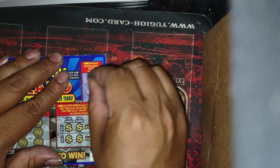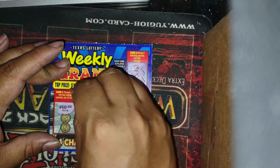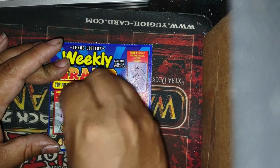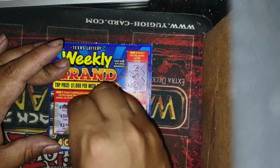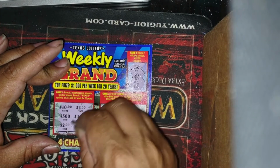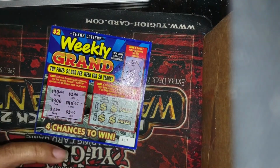So let's check out the last $2 weekly grind ticket. We have a bar, a melon, and a horseshoe, so we don't win $20. Let's check this one. There's a 40, $2, 300, a 40. Do we get another 40? Let's see, or another two or 40? Hey, $2. So we won so far. I guess so far it's $2. So I got four back out of what?